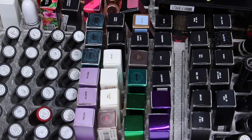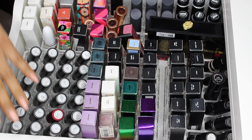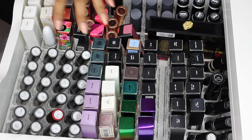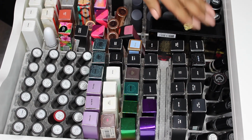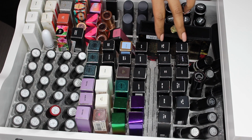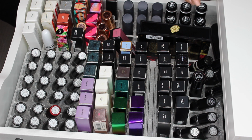In my top drawer, this is where I have all my MAC lipsticks. Over here we have my regular MAC lipsticks, then some limited edition, and some more limited edition over here. At the back I have other MAC lipsticks from the regular collection that I don't use that much. We have some more LE here, and I also have a couple of other brands in here. I have some nude sticks at the back. We have Makeup Forever, Bite, and some Charlotte Tilbury.